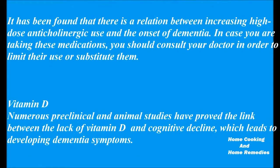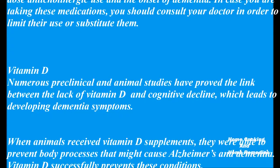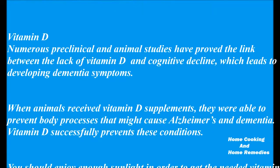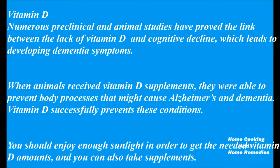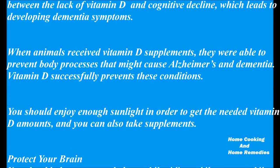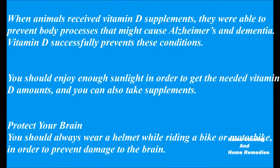Vitamin D. Numerous preclinical and animal studies have proved the link between the lack of vitamin D and cognitive decline, which leads to developing dementia symptoms. When animals received vitamin D supplements, they were able to prevent body processes that might cause Alzheimer's and dementia. Vitamin D successfully prevents these conditions. You should enjoy enough sunlight in order to get the needed vitamin D amounts, and you can also take supplements.